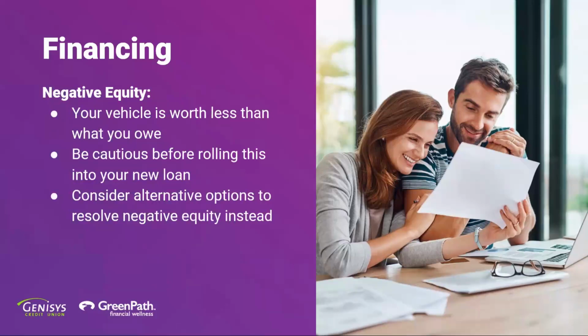In some cases, you may owe more than your car is worth when you go to trade it in. This is known as negative equity or being underwater or upside down. For example, you may owe $10,000 on your current car loan, but perhaps the vehicle is only worth $7,500. This means you have $2,500 in negative equity, which needs to be dealt with in order to pay off the loan. If you're unable to pay this amount outright, you may be offered the opportunity to roll the negative equity into your new vehicle loan.